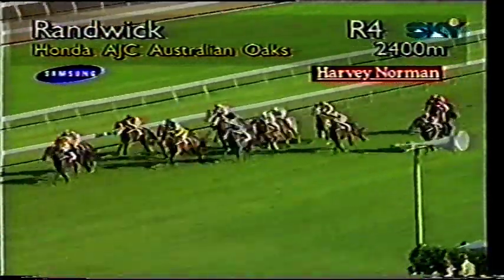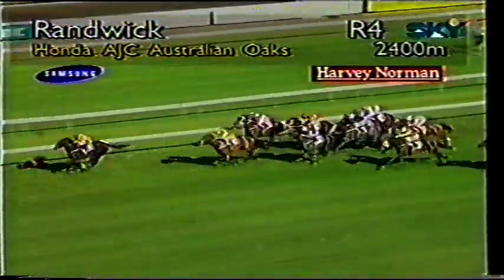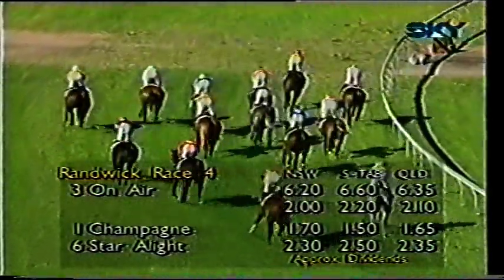Crimson will run last, but On Air exploded, and the Anthony Cummings trained filly On Air put 2 lengths on Champagne, who can't pick up the City Slicker On Air at the moment, and down to the line goes On Air to win the Oaks. On Air beat Champagne. Third was Star Alight, followed by Massawa, Only a Lady, and then Now As the Hour, Lahar. Limerick followed by for the moment Moonee, Bonanova, Crimson, Prodigy, and the last home was Cupid Star.